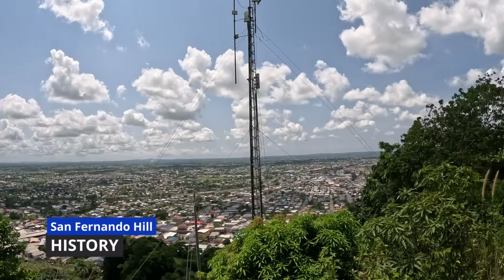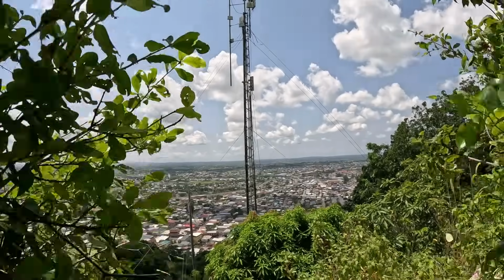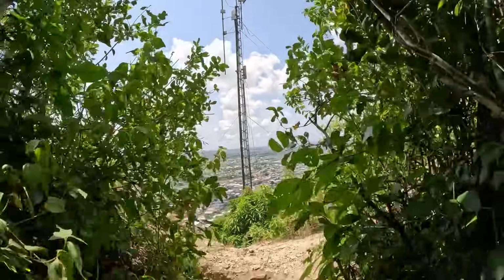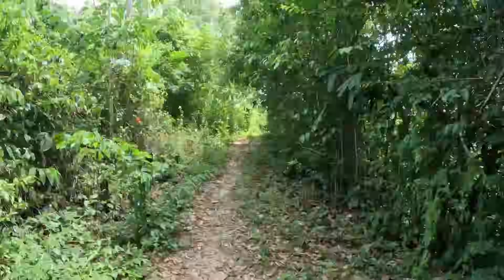Now, a bit of history of San Fernando Hill. There was heavy quarrying happening on the hill prior to the late 1970s, to build houses around the area. And it's thanks to your parents and grandparents in the 1980s who protested against the quarrying of the hill itself that it still exists, and that's why it's a National Heritage Park currently. Because imagine if they didn't protest. This hill may no longer exist. San Fernando would have just been more or less flat.